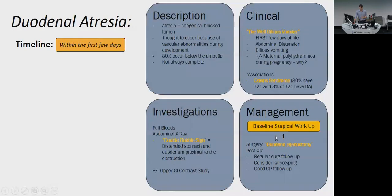And then the surgery name is a duodenojejunostomy. So it's basically just you cut out the bit and you join them back together. Post-operatively, you're going to always make sure that the parents know they're going to have regular surgical follow-up, and they're going to be seeing medical practitioners, mostly their GP, quite often.